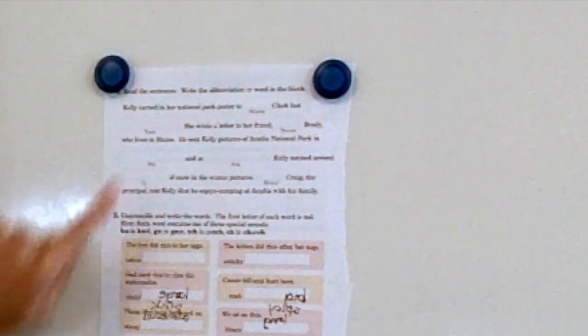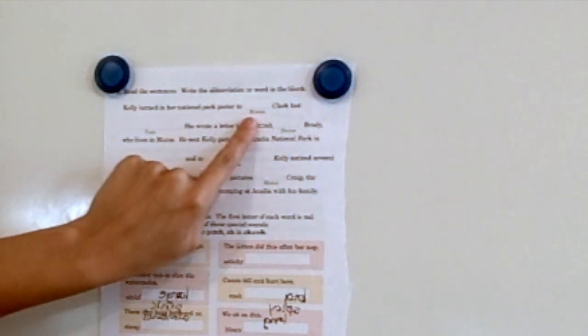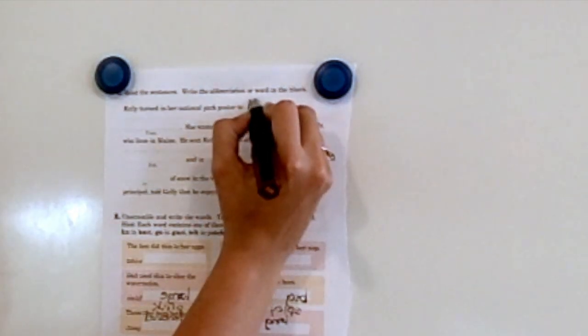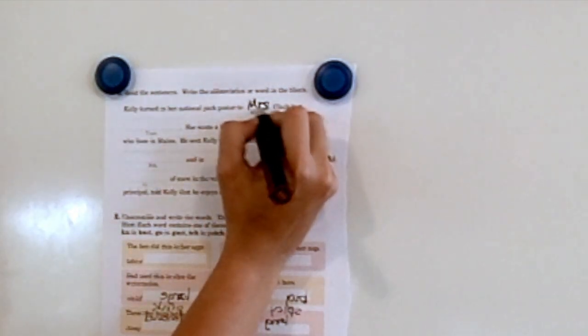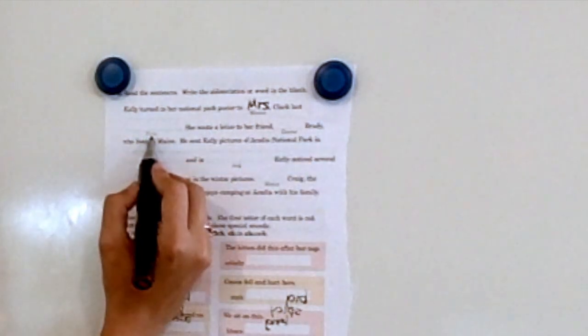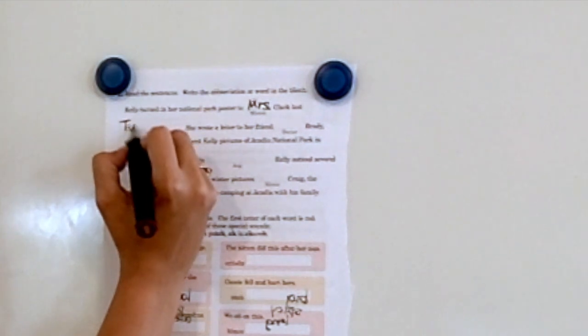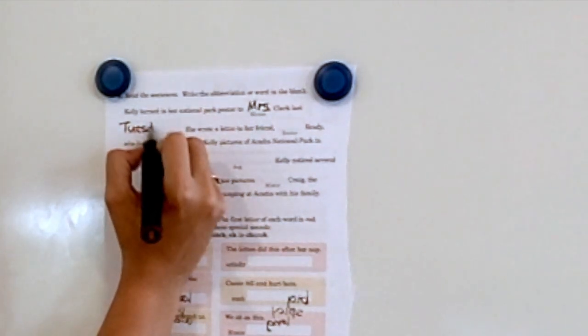Clark last Tuesday. And it has twos. So we know that this Mrs., it's all written out, is going to be an abbreviation. So just like Mrs. Carlin, it's capital M-R-S, period. That means that Mrs. Clark is married. And then it says last Tues. This Tues would be Tuesday. So we've got to write out the whole word Tuesday. Okay, pause the video whenever you need to if I'm going too fast.